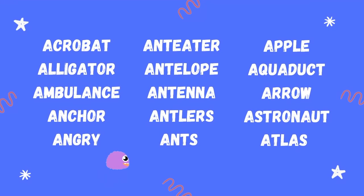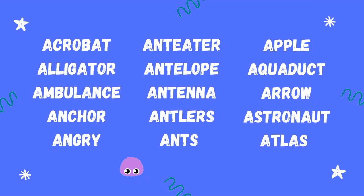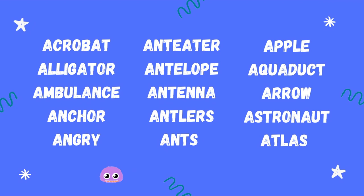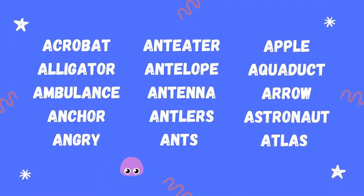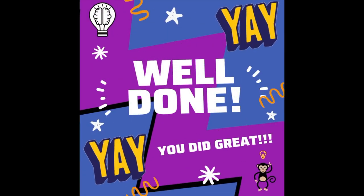The answers are: Acrobat, Alligator, Ambulance, Anchor, Angry, Anteater, Antelope, Antenna, Antlers, Ants, Apple, Aqueduct, Arrow, Astronaut, Atlas. Well done!